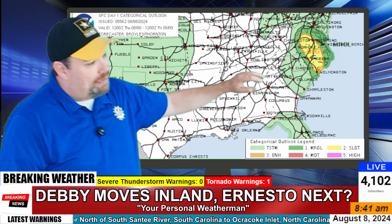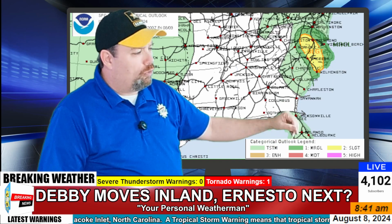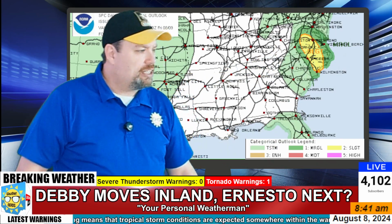All right, obviously we do have that severe weather component, this slight risk that you see in here. We're already seeing a few tornado warnings again for today. That slight risk will be running about a 5% chance of seeing some tornadoes as well.